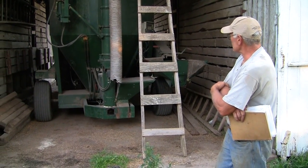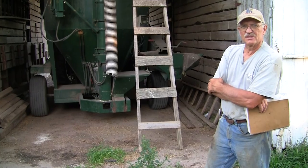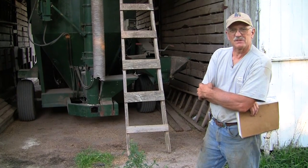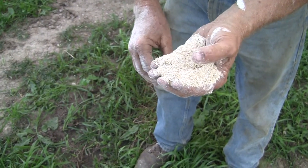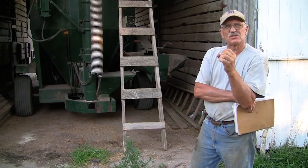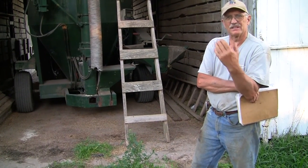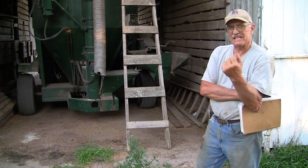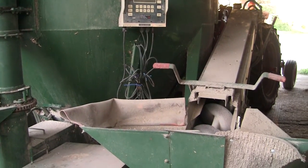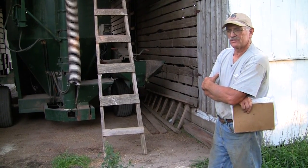grinder mixer, which means you have screens in there of different sizes to give you the particle size that you need for your hogs. Especially, you want that size not too small but not too large. There's a micron size that's just right, so that they get the most feed efficiency out of that size of feed particle. And of course, we have a scale. You got to have a scale so you know what you're doing. You're not guessing.